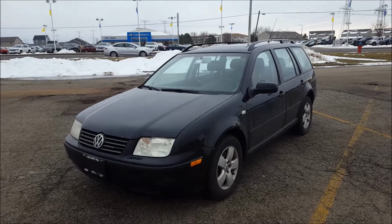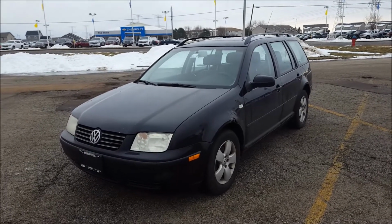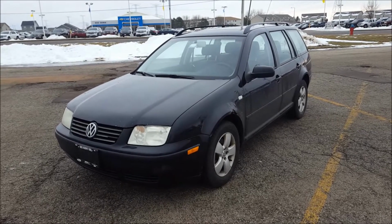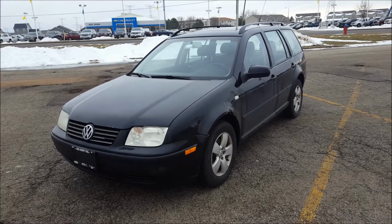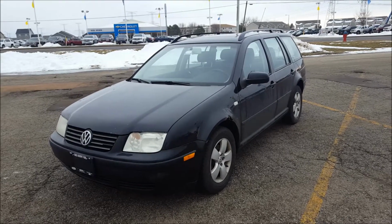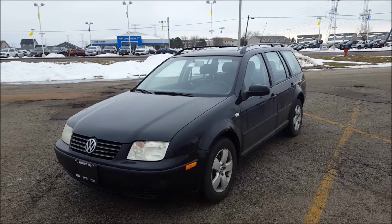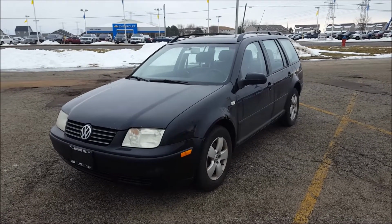Alright, I stumbled upon this 2005 Volkswagen Jetta Wagon TDI in the back lot at work. So I'm actually test driving it here, thinking about buying it, but I'm not really sure yet. It's a little bit more than I wanted to spend on a beater car like this, but I thought I'd show it to you guys real quick.